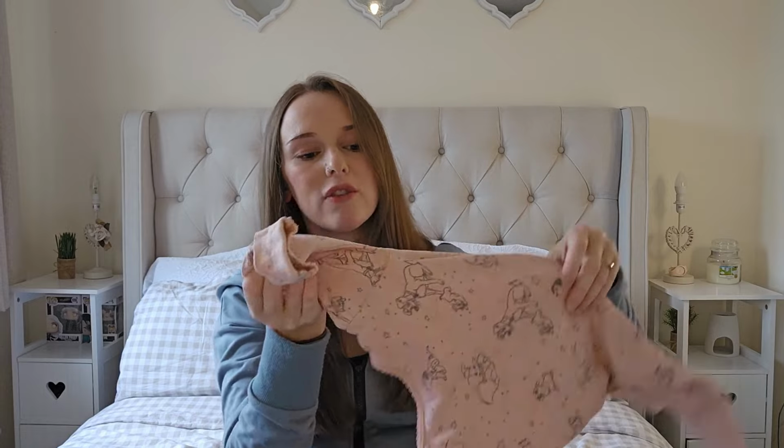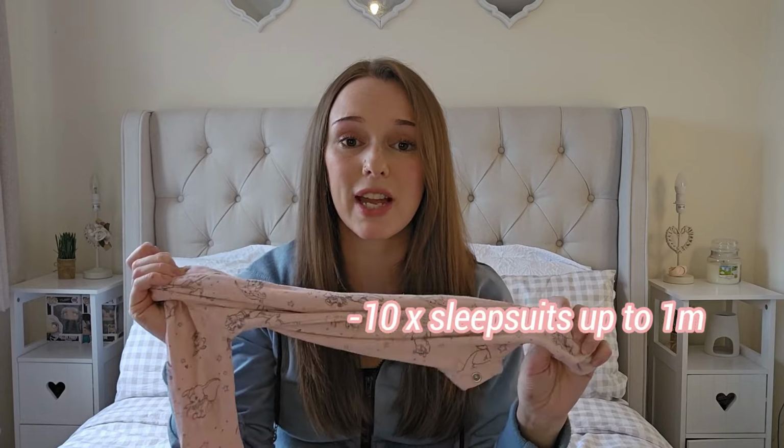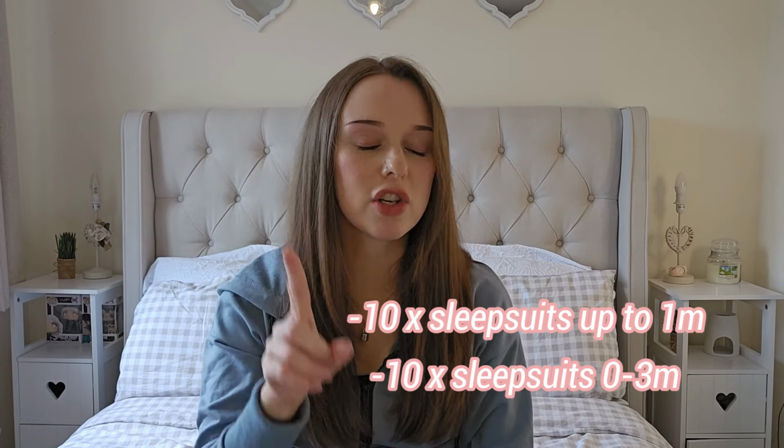Do you know how faffy it is to try and get mittens on a newborn baby and then to try and get them to stay on, and then you've got to keep changing them every time they're sucking on their hands and making them completely soaked anyway. At least with these, you've got the option whether you want to have the mittens on or take them off. It's so much easier when you're changing a nappy 1,000,000 times a day to have just sleep suits. Now for us, again, we'll probably go for about 10 of these in both sizes. I should have said that with the vests.